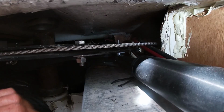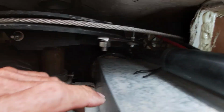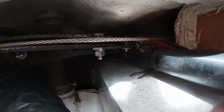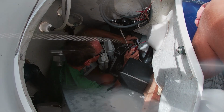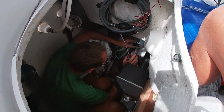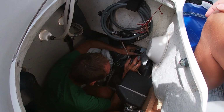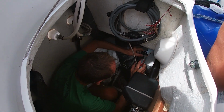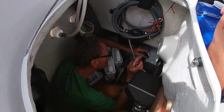WD-40, you said? It's squeaky. What's going on in there? I don't know, I'm trying to locate where it is coming from. So Gary's going to put some of the old trusted WD-40 and see if that helps. It's not the best thing, but with the conditions we're in, we're sailing, trying to get to Grenada. And you're sure that's not the autopilot? Those are the cables to the rudder.